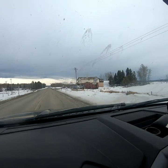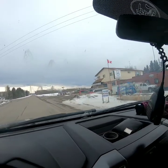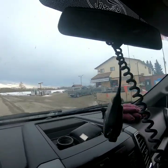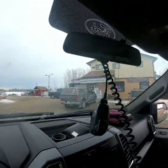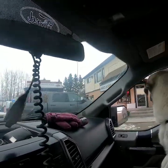This is James River Bridge Store. They are a gas station slash general store, obviously. We do deliver to them at least once a month, about 20 bags per time, and we're gonna deliver 20 more today. Okay guys, so we're here at James River Bridge Store. I'm just about to deliver 20 bags. Here we go.